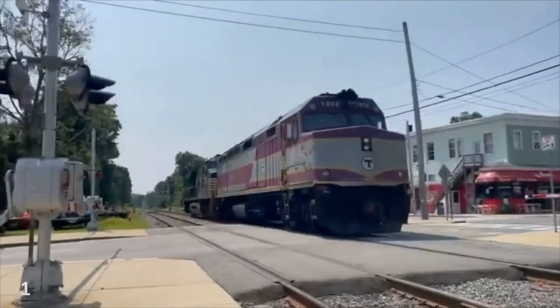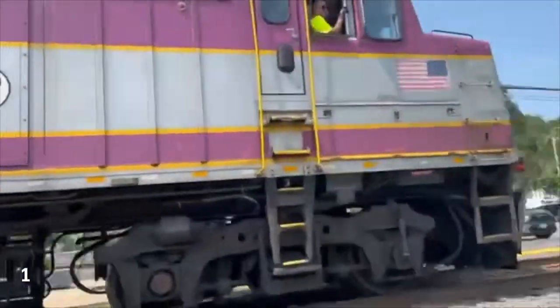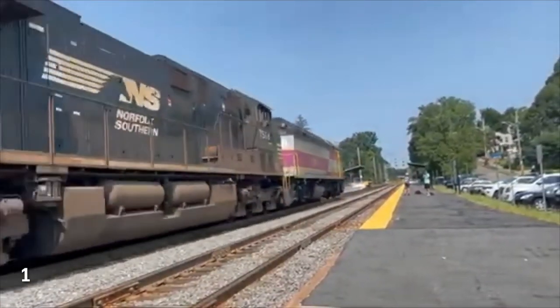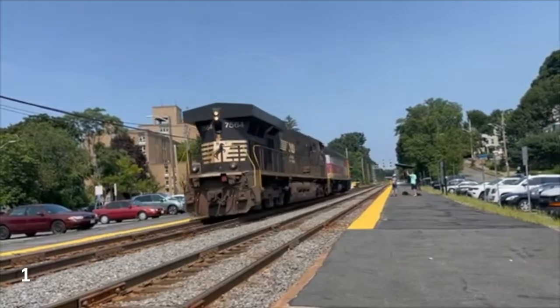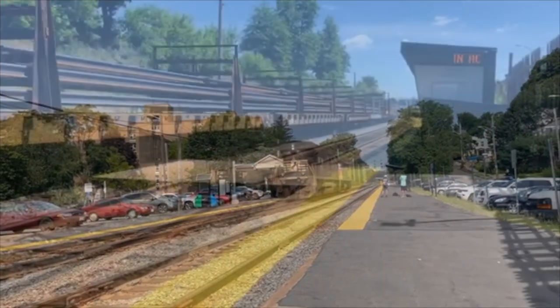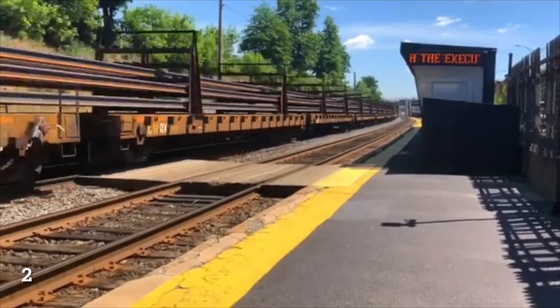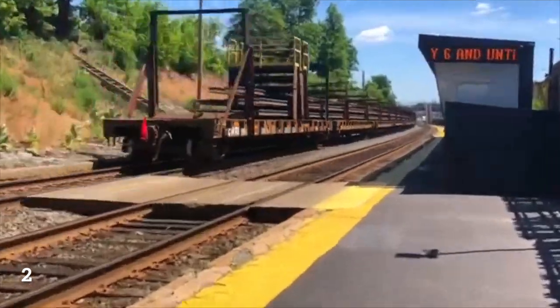The power on the train consisted of MBTA F40PH2C number 1055 and a Norfolk Southern ES40DC number 7564. Weird, huh? A rail train is a train that transports rails from one place to another. This train can also lay the rails itself.